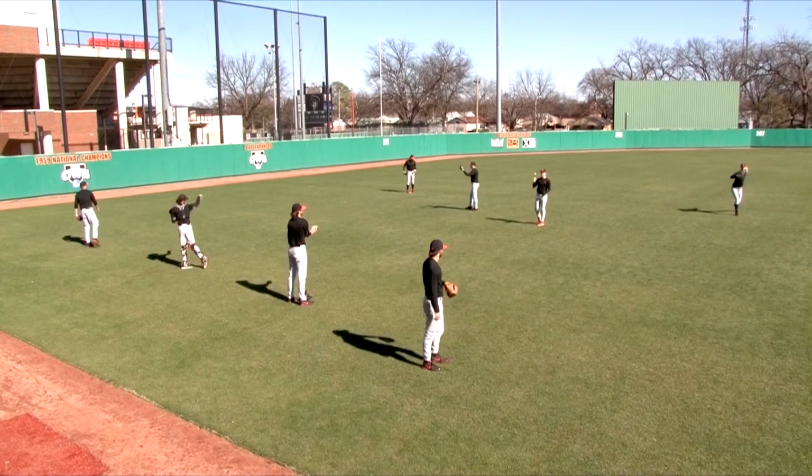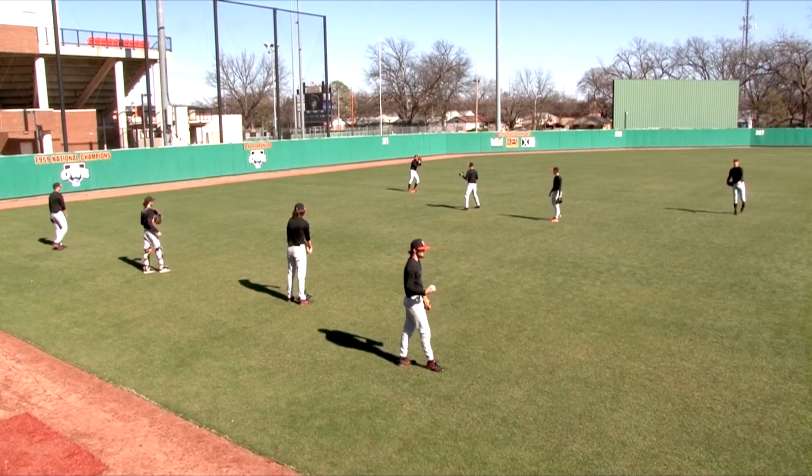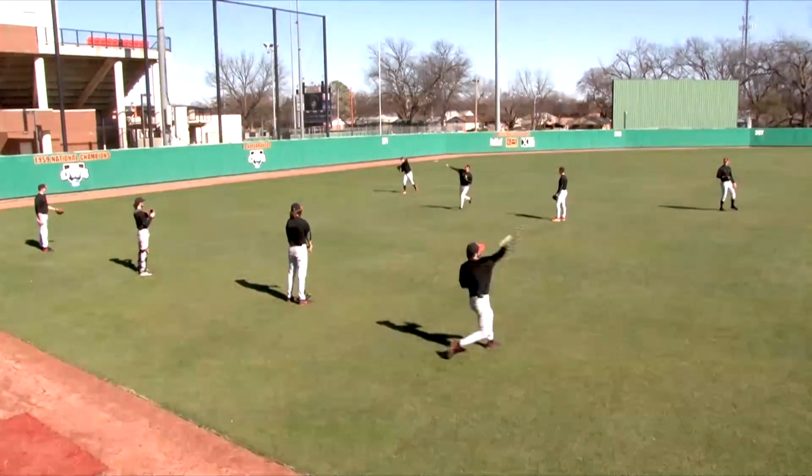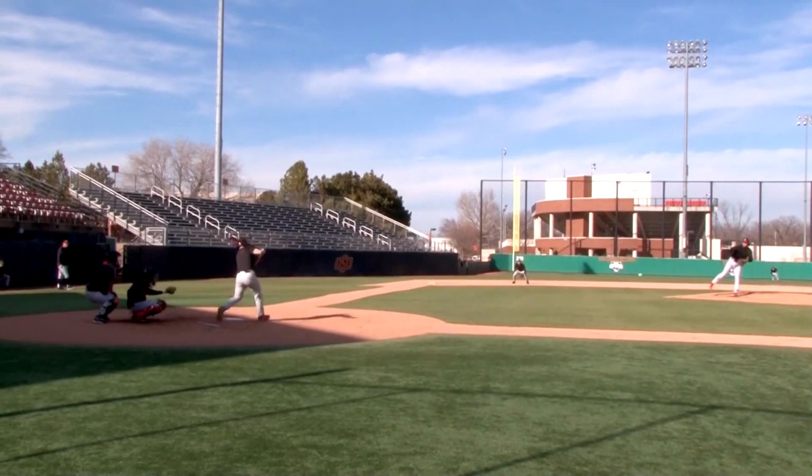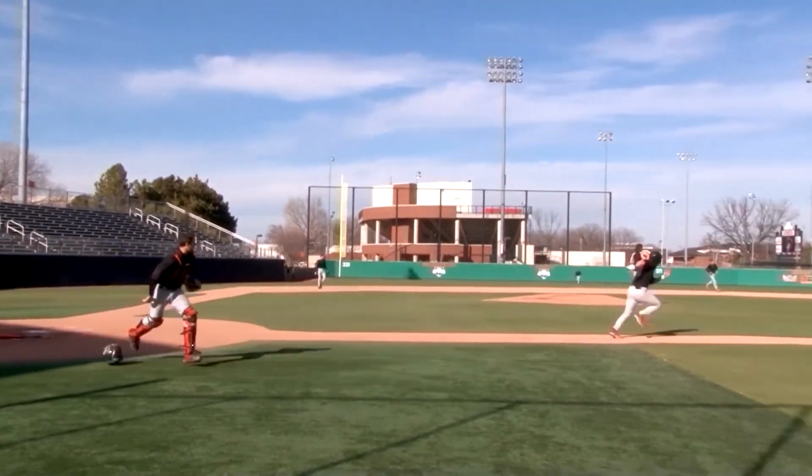Even with the challenges of switching between roles, those problems never enter his mind when he's on the mound. Whenever you're up on the mound, you kind of have a mindset to where maybe sometimes you're out there kind of on your own, but you got to trust everybody else that they're behind you and they're there for you and they can make the plays when needed.